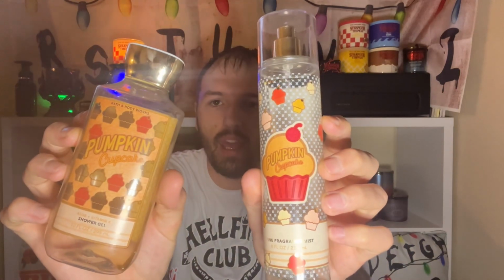All right, next up, we have a fragrance from a couple years ago, and that is Pumpkin Cupcake. I'm so sad they didn't bring Pumpkin Cupcake back this year, but now that we've emptied it, I am ready to get another set when they do bring it back. This has scent notes of whipped buttercream, pumpkin spice, and vanilla cake batter. Oh, it's so good.